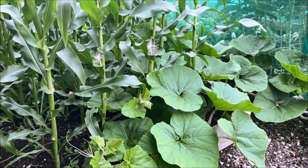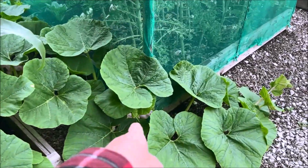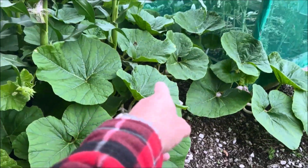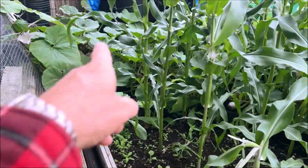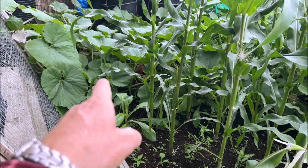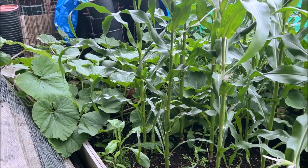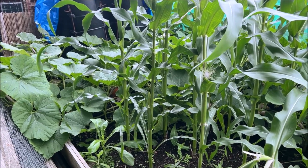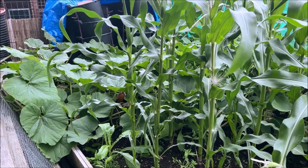The pumpkin's growing wild. I can't see any pumpkins. I can see lots of small pumpkins. There's two there, one there, one there, one over there, but I can't see any big ones. There was one there, but it seems to have died. It's just rotted away, so I don't think we'll get any pumpkins so far. Although I said that last time and we weighed a 150 pounder.